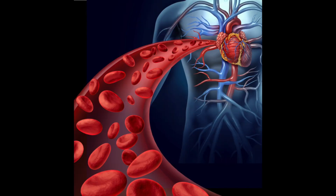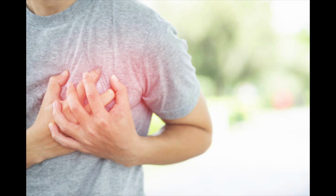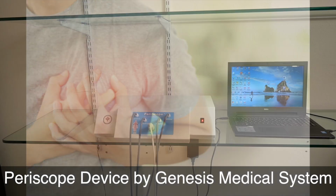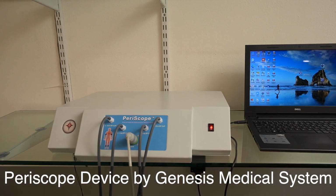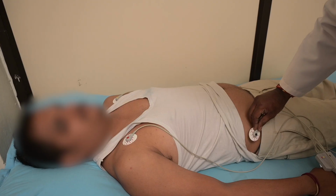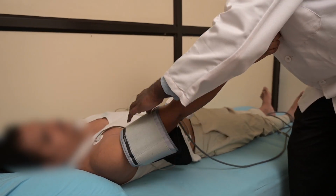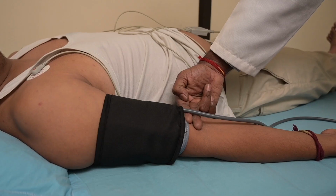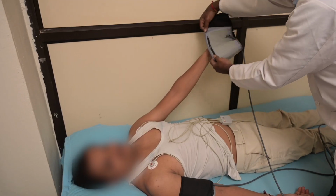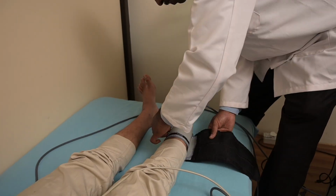Arterial stiffness is a common sign of age-related vascular damage and can increase a person's risk of heart disease and stroke. PeriScope is a device that can measure central blood pressure, CFPWV, BAPWV, as well as a patient's current functional vascular age. This information is particularly relevant for diabetic patients, as diabetes is a major risk factor for cardiovascular disease.